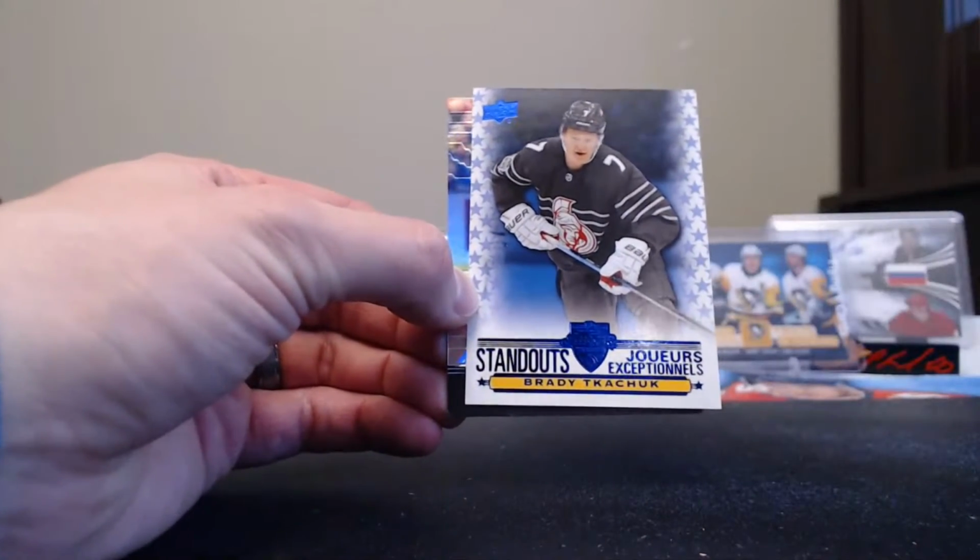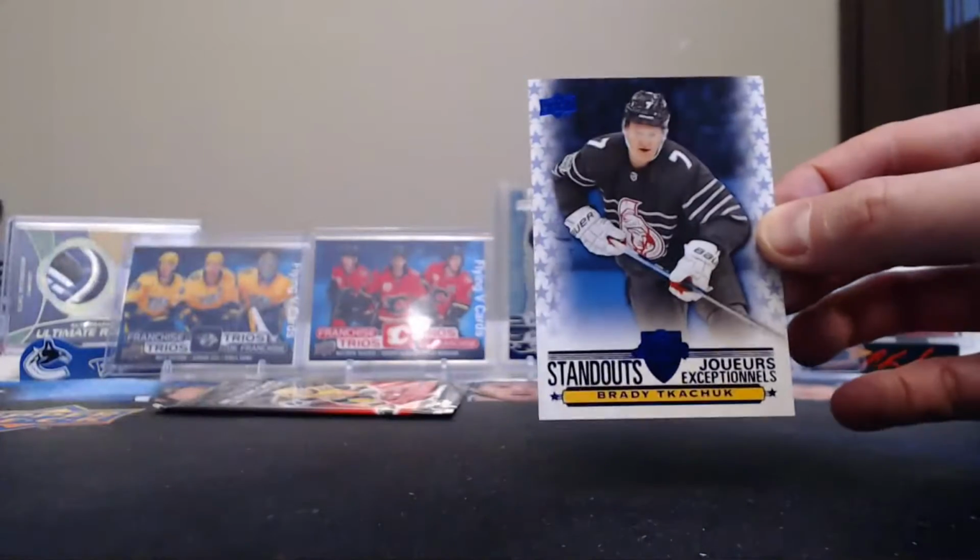For the Toronto Maple Leafs, clear-cut phenoms, Austin Matthews. Next up, for the Ottawa Senators, Brady Tkachuk, All-Star Standouts.